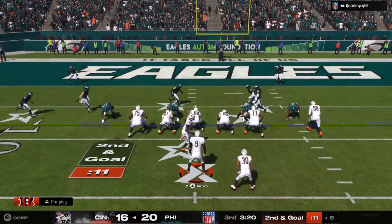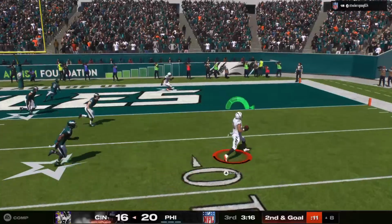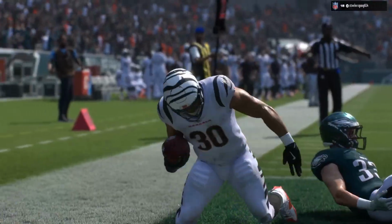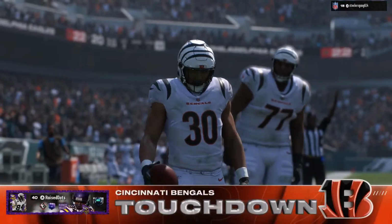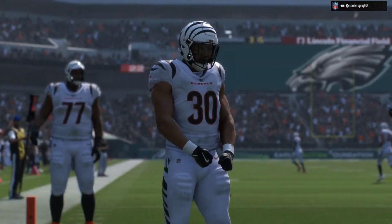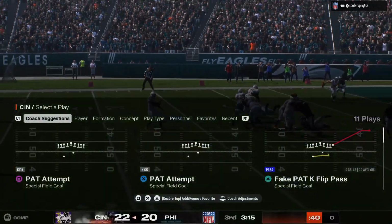Higgins sent in motion. Now a second down throw for Burrow. He'll find Brown out of the backfield. And he's into the end zone. Chase Brown. Touchdown, Bengals. And this is just high-level quarterback play down here in the red zone.